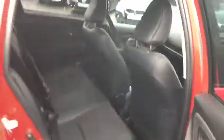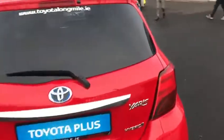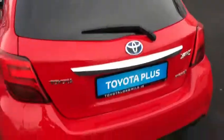Just going to the rear. As you can see, ample legroom and headroom. Again, the half leather seats. Very generous boot space. The rear seats do fold down 60/40 split for added storage.